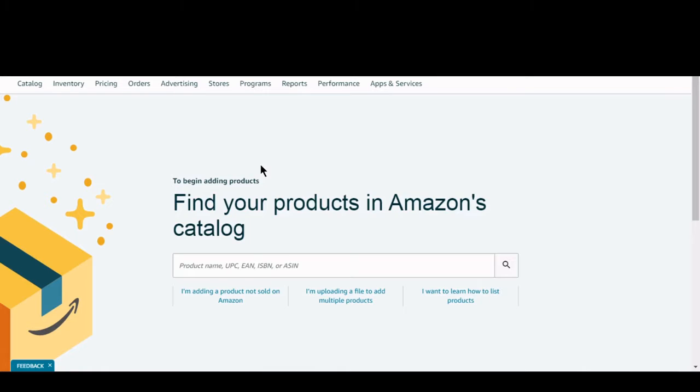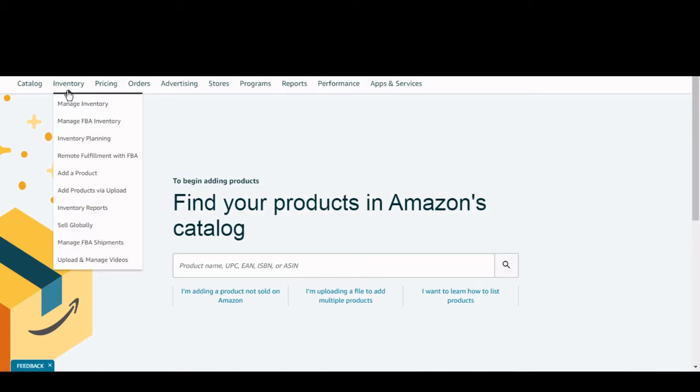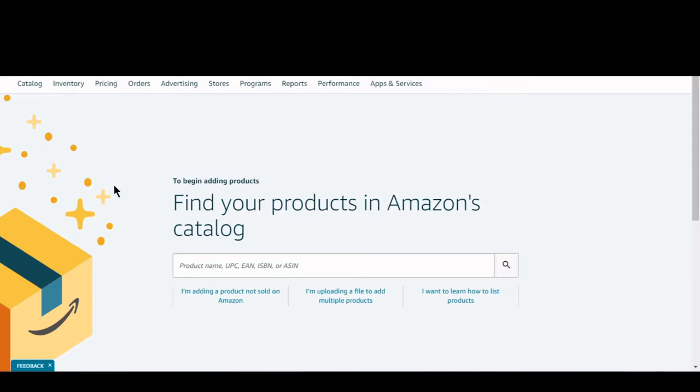So firstly, what you have to do is, guys, you have to go to your Seller Central account and log in, and then you have to click on the inventory tab, and you have to click on this add a product button. After clicking the add a product button, it will take you to this page, guys, and what you have to do is you have to click on this link, I'm adding a product not sold on Amazon. The reason for this is because we are creating our own private label product, so we have to click on this link.